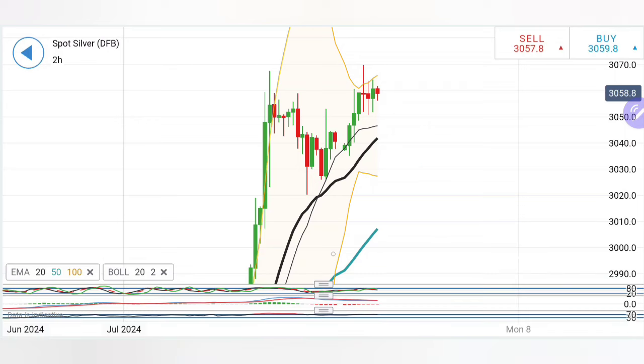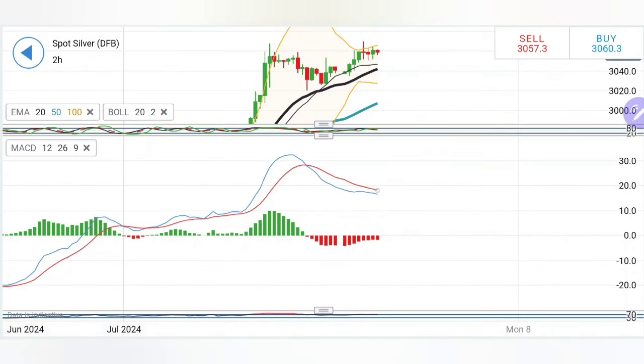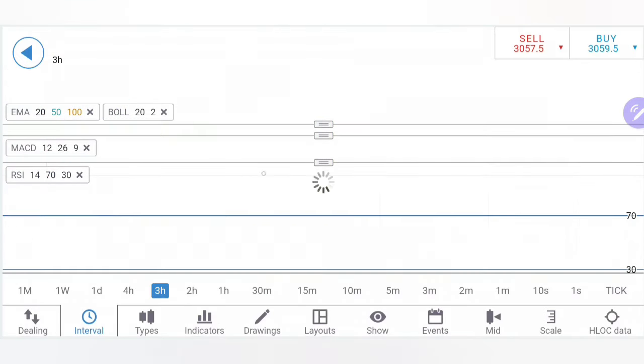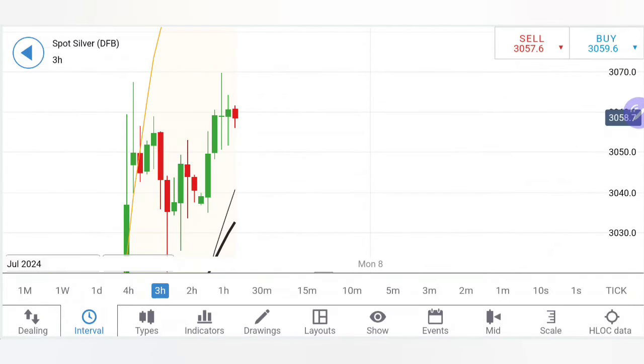3029.75 levels. If you look at the moving averages, these are looking upwards. Stochastic has dropped a bit. The MACD is trading with slight divergence here on the 2-hour charts. It is still looking downwards, and the RSI has also come out of the overbought zone. Now, looking at 3-hour charts, the observation is more or less same.